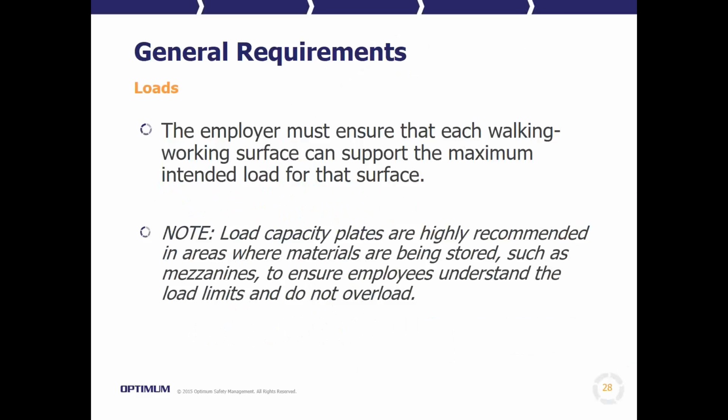Loads. So our walking working surfaces need to support the maximum intended load. Pretty general there. OSHA's looking for you to just comply. Before, they used to say it was very specific. You had to have the marking on the mezzanine. You had to have the building official engineer it out. That all still needs to happen. We need to make sure of it, but they took out those specific requirements. I just want to make a note, though, load capacity plates are still highly recommended if we have an area that we could be overloading. So it's not in the standard anymore, but that is recommended.